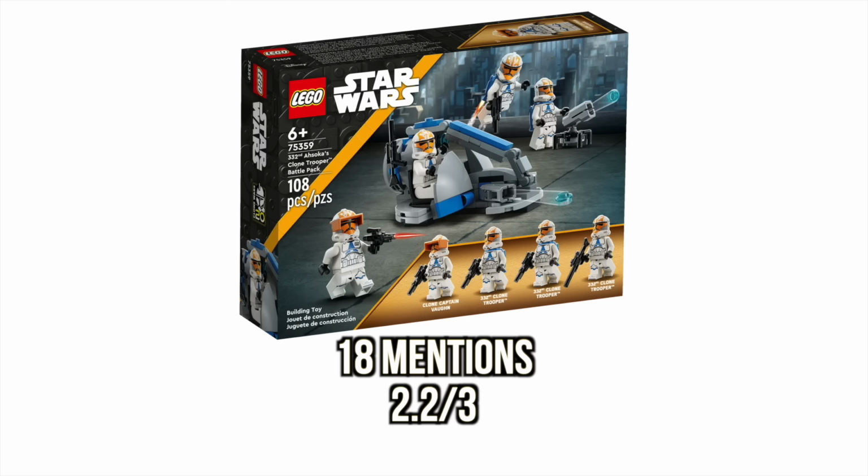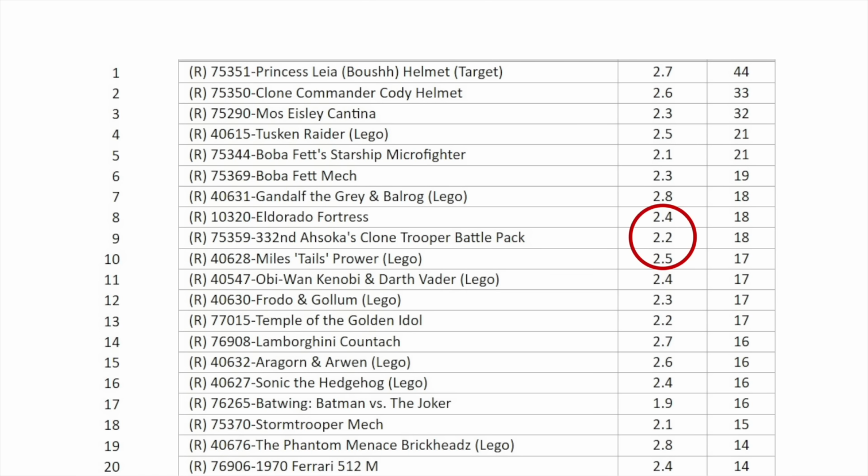Definitely overrated. Full disclosure, 18 mentions on the table. That is in the 9th position. Pretty low, 2.2 enthusiasm score. That is actually the lowest enthusiasm score other than Boba Fett's Microfighter in the top 16. And that Microfighter is only a 2.1.